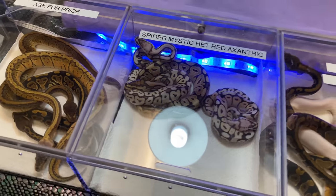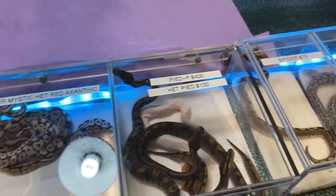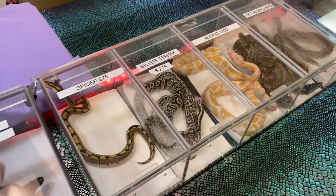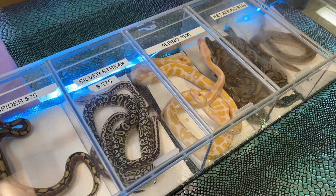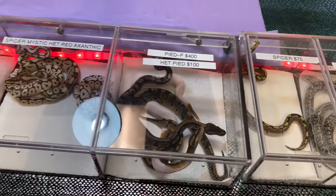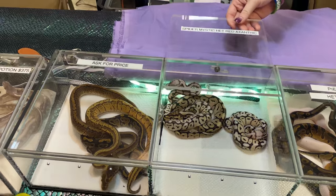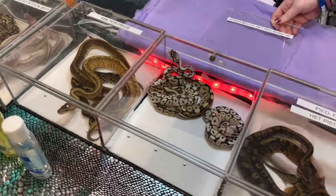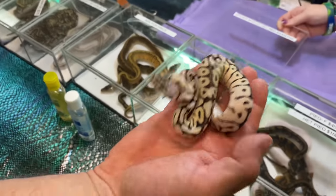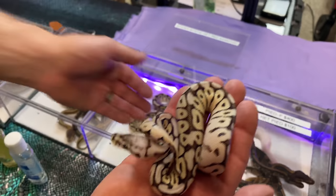These guys are really cool. Spider Mystic Het Red Exotics. We got some other stuff down here too. Some really nice silver streaks. Some nice looking albinos. With red stripe. I got some of that, it's not ready yet, I got it at home yet. I don't have any red stripe yet. I've been looking for some red stripe. Okay, I'll show you. Very cool. Those are super nice looking. I like those a lot. Really nice.